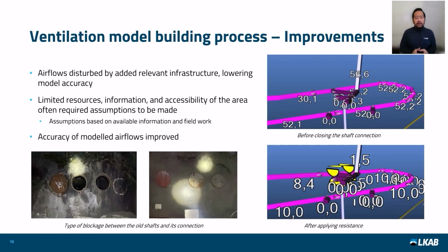So another thing that we have done was the model correction. We have realized that by adding some relevant parameters such as old shafts or old rams, it has lowered the model accuracy, which you can see on the upper right picture. So here's the old rams, here's the old shaft. Both of them show high airflow quantity, which doesn't match our underground condition. It can be fixed by applying resistance in this connection.